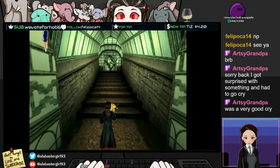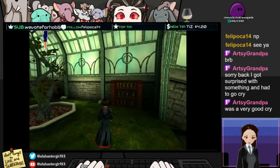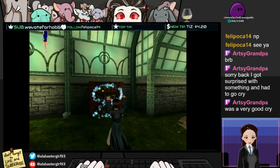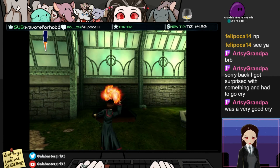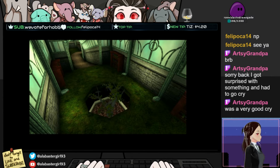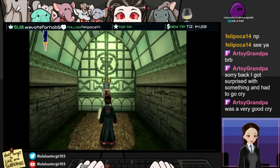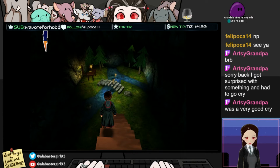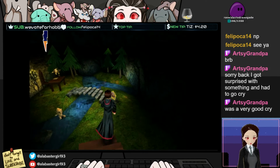Okay, that should complete this room. And I gotta do this on all these. Because that goes down into a secret chamber. I think it's Professor Sprout's secret study room. I'm gonna save real fast though. Oh no, these fuckers. Die. Die. Yay!